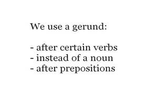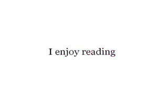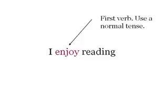We use a gerund after certain verbs, instead of a noun, after prepositions. Let's look at after certain verbs. For example, the sentence, I enjoy reading. The first verb is enjoy. You can use any normal tense.